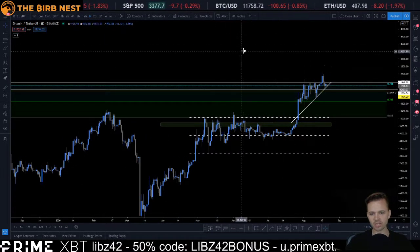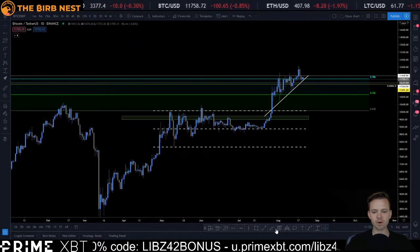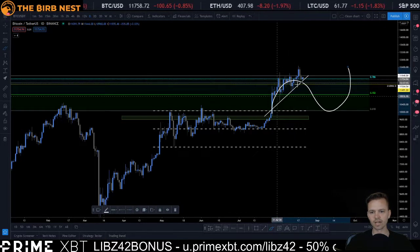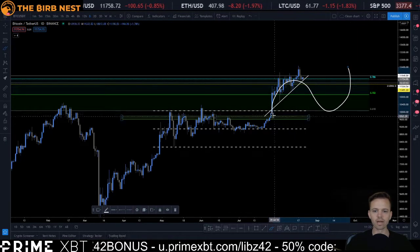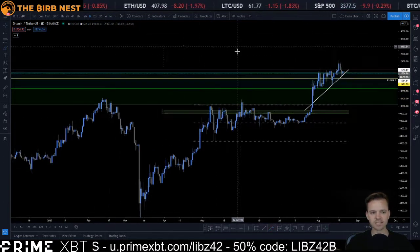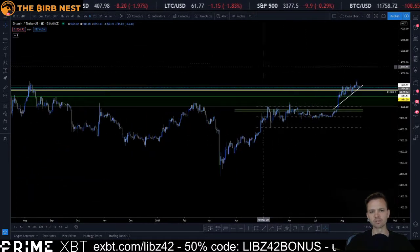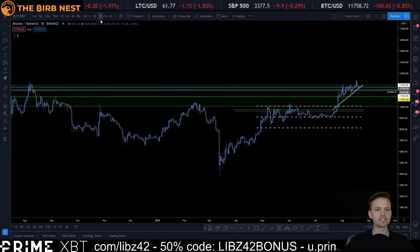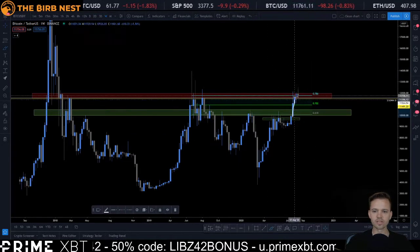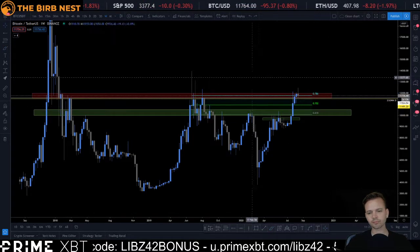This was just a crazy dump, right? So I'm not really going to view that as a proper retest. This, however, if we come down in a rounded retest like this, that's going to look more like what I'm looking for, right? Not this. That's too fast. It's not really logical, right? It needs to make sense. I'll be talking about this potential rounded retest down to the 10K to 10.5K area.